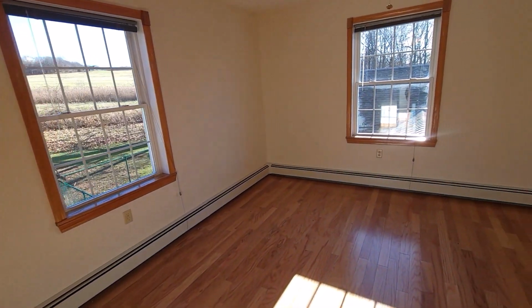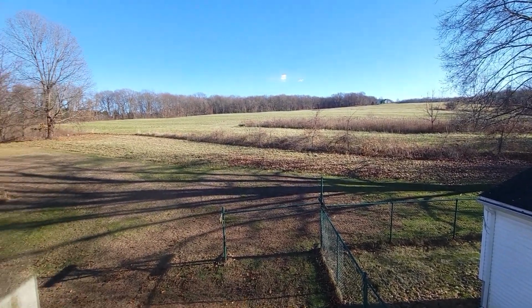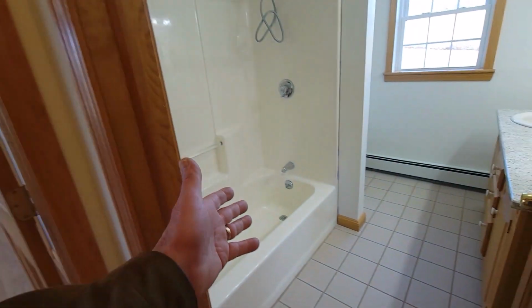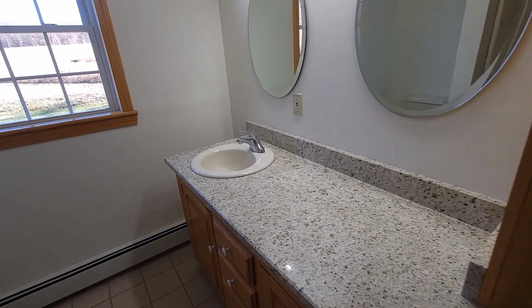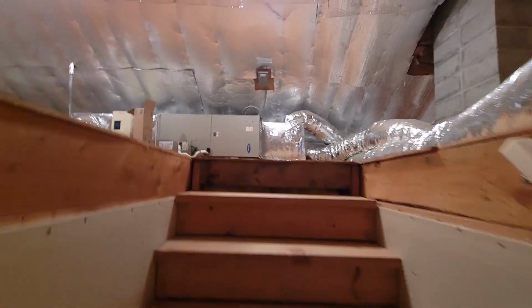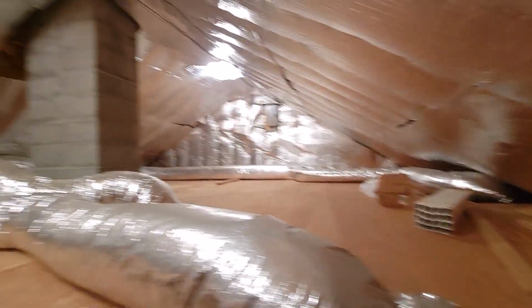Bedroom number 3. This is the bedroom that will have the view into the backyard. And again, the abutting 600 acres is in agricultural use. Tub shower right here. We have beautiful granite countertop, tiled floor. Some nice linen storage right here. The bonus space I wanted to share with you before we head into the basement. How's this space? Nice little walk-up attic. All finished off with the floor. There's insulation in the floor, insulation up in the rafters. Central air AC air handler right there.